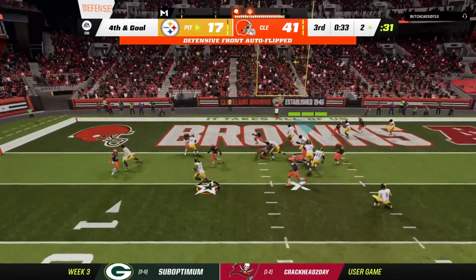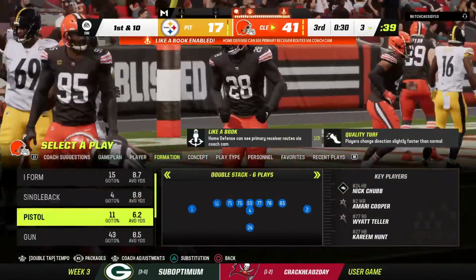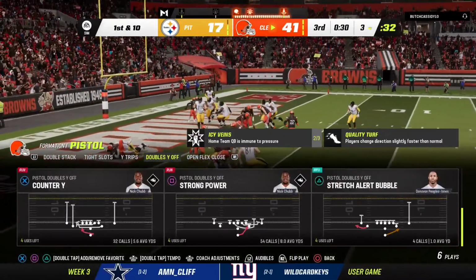They're going for it. This is Harris. And he'll wind up being knocked back to the 3-yard line. The run is turned away on 4th and goal from the 2. And the Browns are able to come up with a goal line stand.